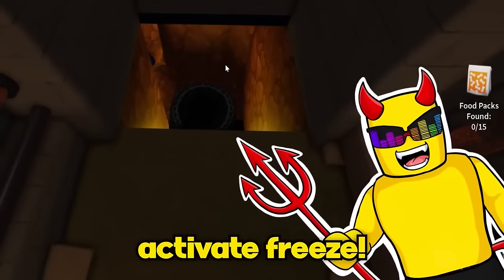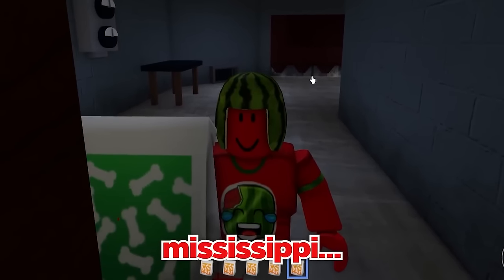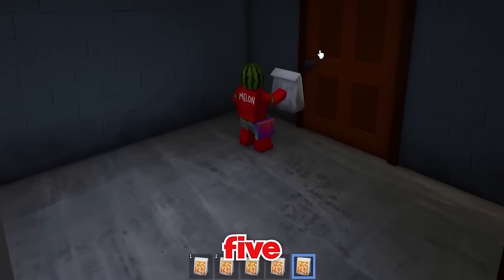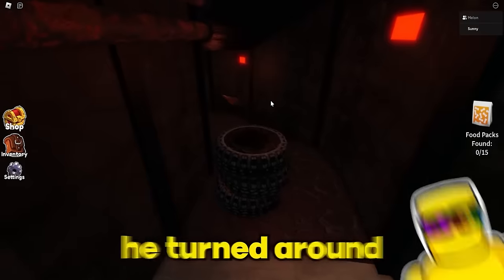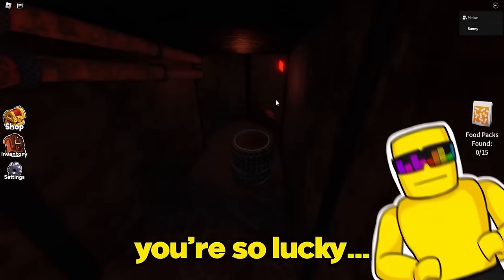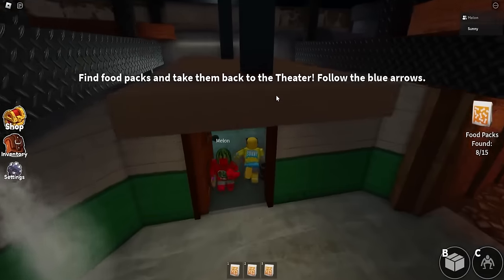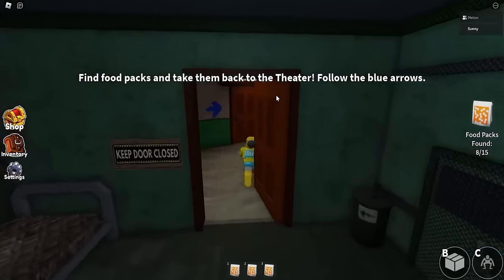And activate freeze. One, Mississippi. Two, Mississippi. Three, Mississippi. Four, Mississippi. Five, Mississippi. Is it 5 seconds? He turned around and chased after me as soon as I froze you. Let's go, dude. You're so lucky. Where is Blue? I gotta stay away from this dude. Sonny, stop. It's just me. Chill. You're gonna freeze me near him.